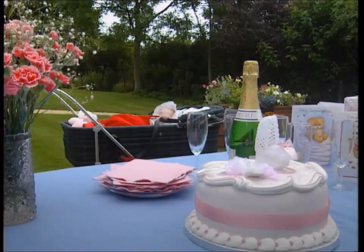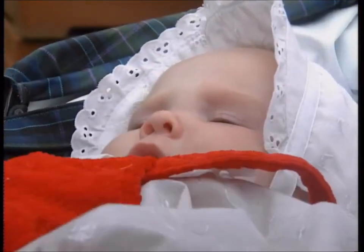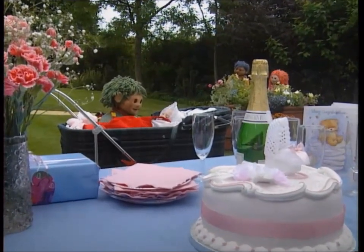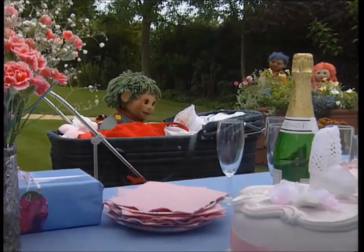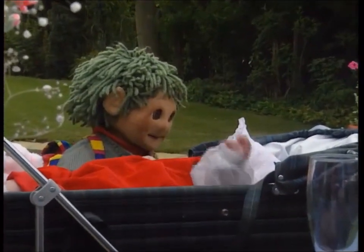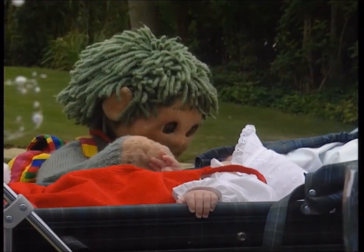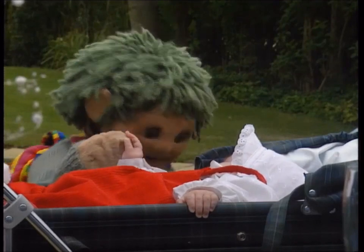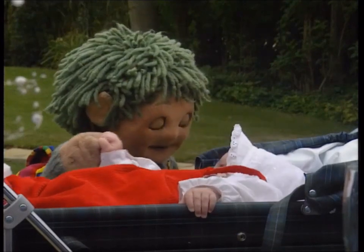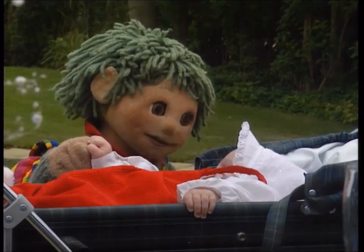Oh, a baby. Oh, a baby, a baby. Oh, I want to see the baby. Where's the baby? Oh, look. The little baby, baby, baby. Oh, hello. What's your name, then, little baby? Witchy, witchy, witchy. Oh, little hands. Oh. Little baby, baby, baby.